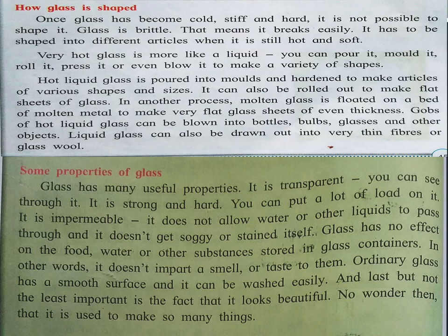Some properties of glass. Glass has many useful properties. It is transparent. You can see through it. It is strong and hard. You can put a lot of load on it. It is impermeable. It does not allow water or other liquids to pass through and doesn't get soggy or stained itself.